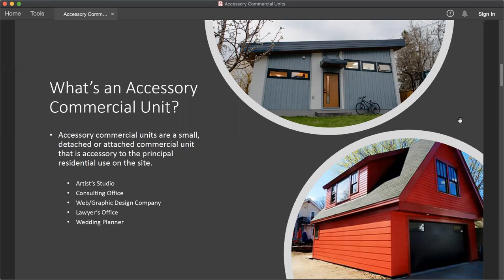So here are two examples of an accessory commercial unit. The one on the top of the screen is more like an artist's studio. The one down here, that's actually an accessory dwelling unit. Both of these are in Minneapolis, but it shows an example of what one of these could look like if there was a professional office space above an existing garage, as opposed to just a standalone structure. So these are two examples of how these could look and how they could function.